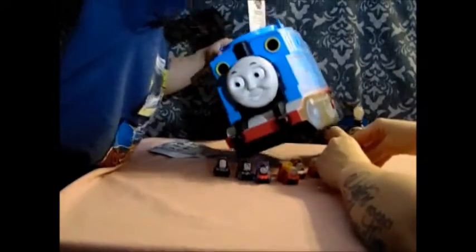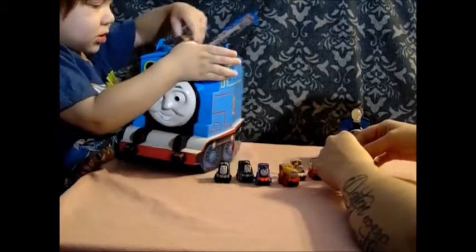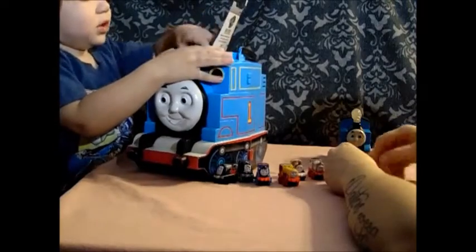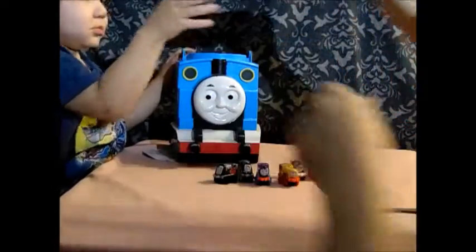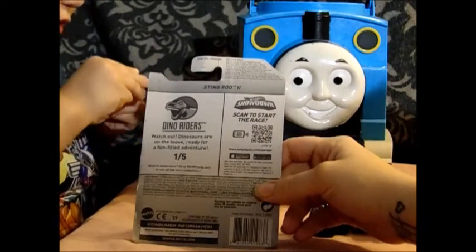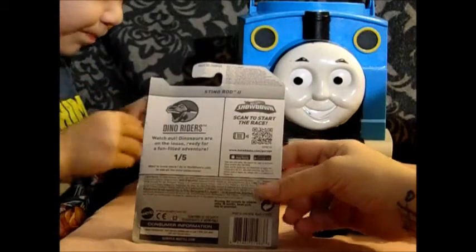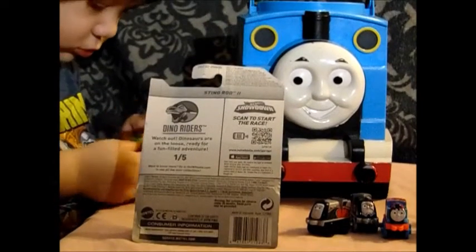Okay. Hot Wheels! You got Hot Wheels too? How to get them out? Alright. Okay, I'm gonna show them. Ready? It's a surprise. And these are the 2016 Hot Wheels. And this is the Dino Riders. And it says, dinosaurs are on the loose, ready for a fun-filled adventure. And we have the first out of the 5 Dino Riders. Okay, Dayton, show them which one you decided to get. We can open it for them.